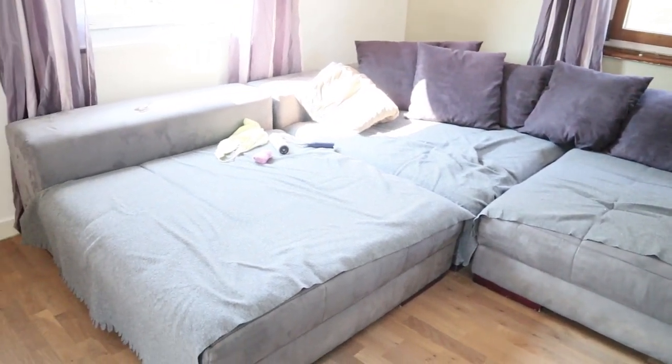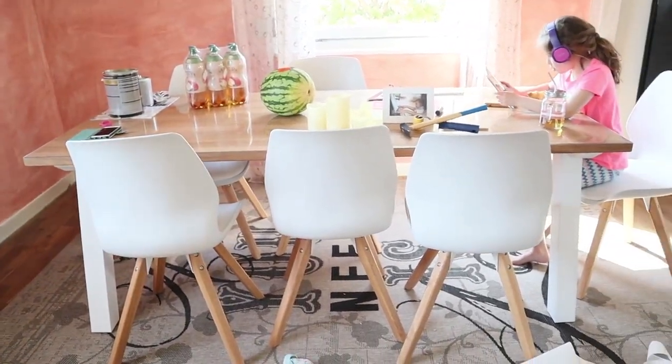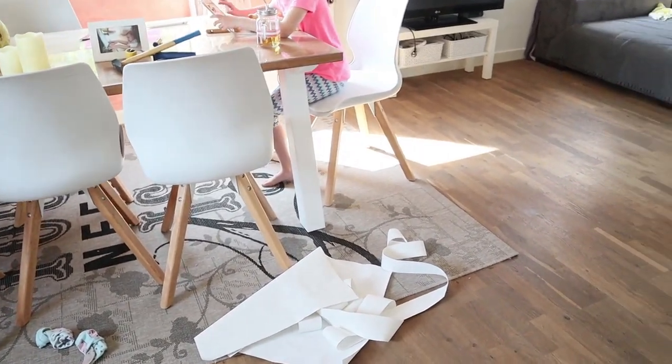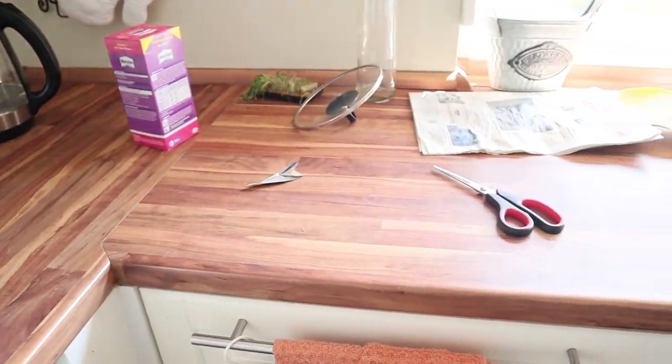My house needed a really good cleaning. I have been doing some home improvement projects. There are some paint cans there and some wallpaper on the floor because I wallpapered one of the walls. And so it needed a good cleaning here, just in my living room, my dining room, in my kitchen.